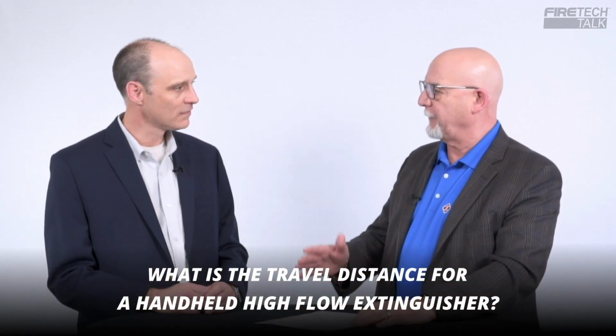Yeah, high-flow extinguishers are required for pressure fires. So if you look at NFPA 10, it tells you that you need a high-flow extinguisher for pressure fires, and that's a 1 pound per second flow rate for those type of applications. And with a high-flow extinguisher, you're dumping more powder on a flammable liquid, which gives you a better opportunity to extinguish the fire quickly.